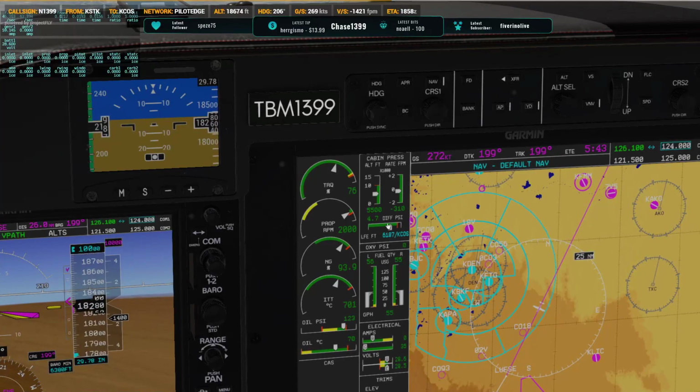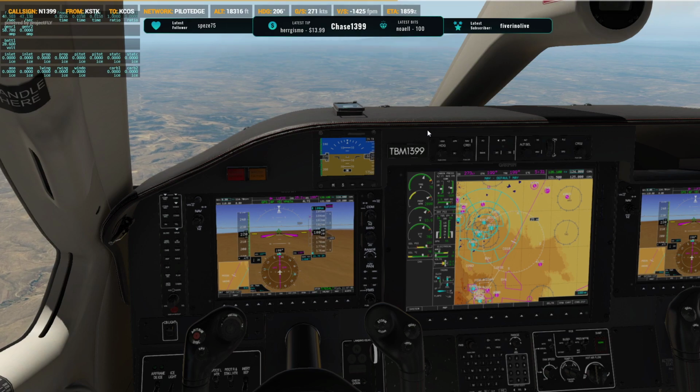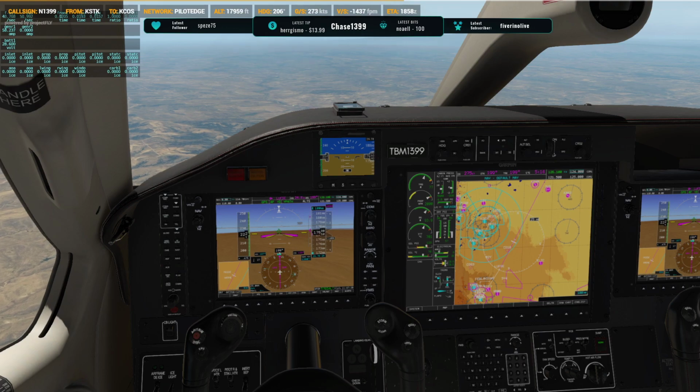Fuel is even. Okay, pressure is coming down. All right, let me get my destination updated. So we're gonna do 17 right. I have a little app for this, current weights and stuff. So looks like VREF is 85 indicated. Stall landing configuration is 77 indicated.